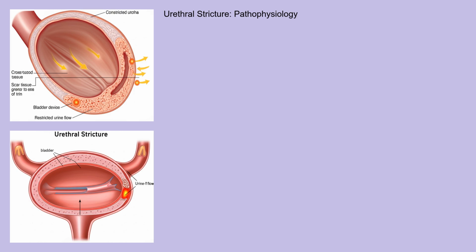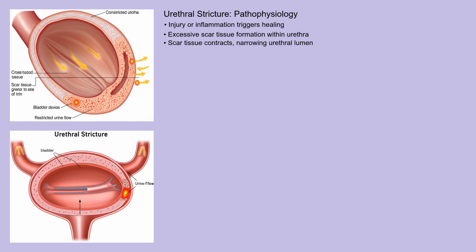When the urethra is injured or inflamed, the body's natural healing process kicks in. However, sometimes this healing leads to excessive scar tissue formation within the urethra. This scar tissue contracts over time, narrowing the urethral lumen. The restricted flow of urine from the bladder causes the bladder muscles to work harder to push urine through the narrowed passage. Over time, this increased pressure can damage the bladder and kidneys. Furthermore, the incomplete emptying of the bladder can increase the risk of urinary tract infections.